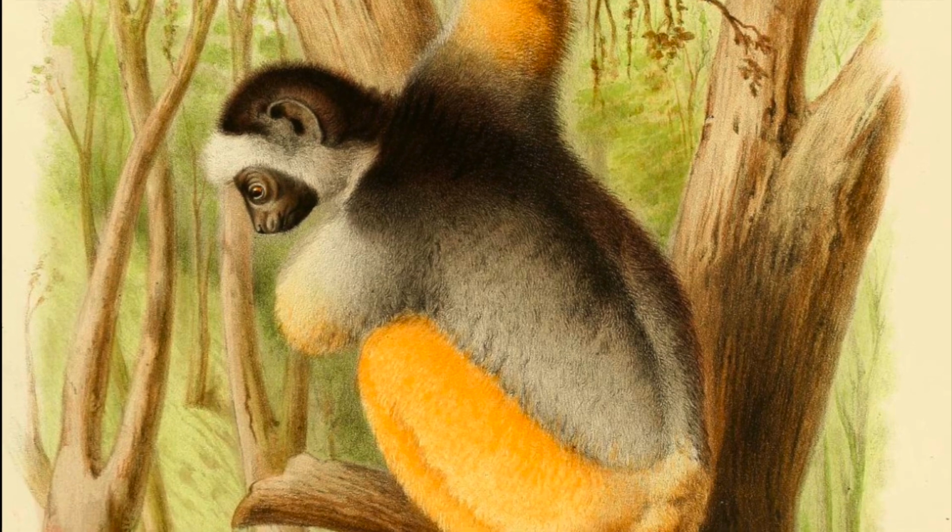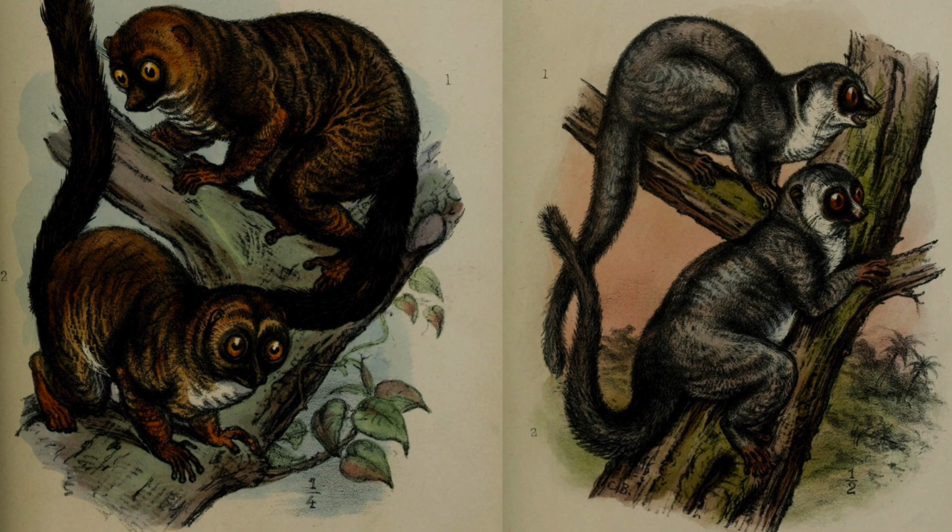There's still a lot more interesting species that I wish I could talk more about, but many of them are on the verge of extinction and we just don't know enough about them.